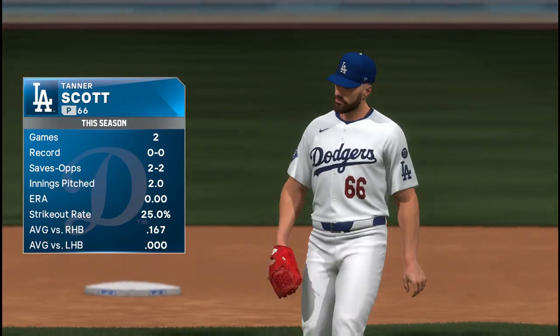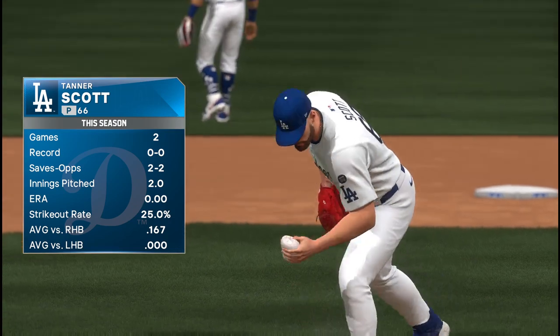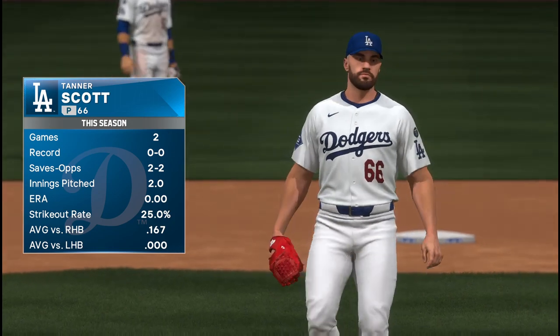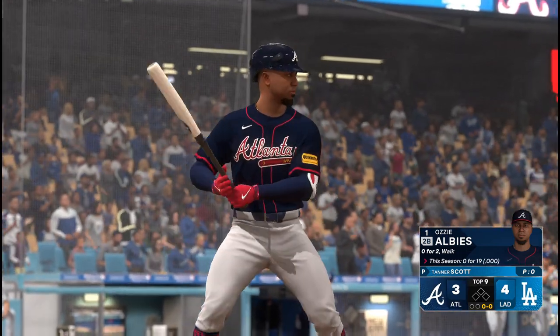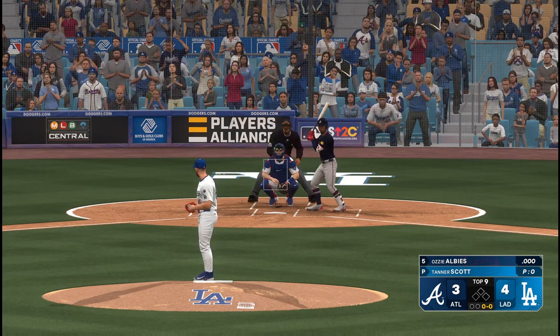Back now, and on the mound, the closer, Tanner Scott. I think closer has to be one of the toughest jobs in baseball, and we see a pretty high turnover rate because of it. Every outing seems to be high pressure, this one included. We'll see if he can wrap up the win and get himself a save. Well, 1-run game. Now at the plate, Ozzie Albies.